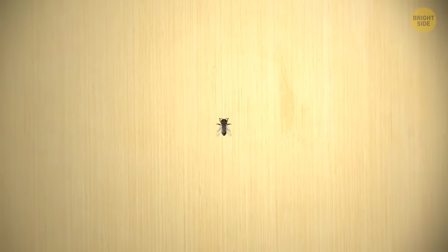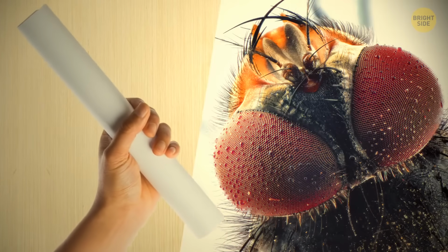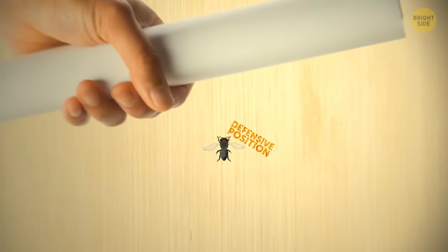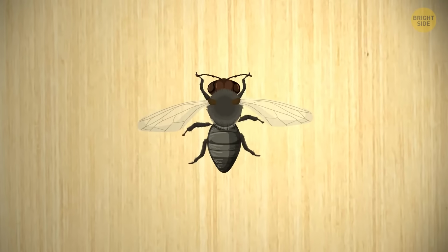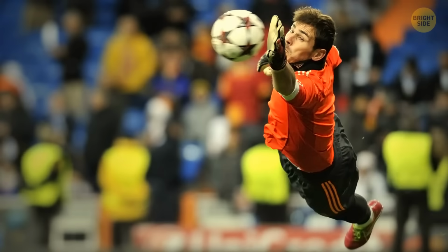Well, this time you're really going to swat that fly. As you raise your rolled-up paper, the insect's brain calculates where it's going to land. The fly immediately puts its body in the perfect position, ready to perform an evasive maneuver. If your hand moves in front of the insect, its legs immediately tilt backwards to help it fly off in the other direction. Wow, that fly would make a great boxer or soccer goalie.